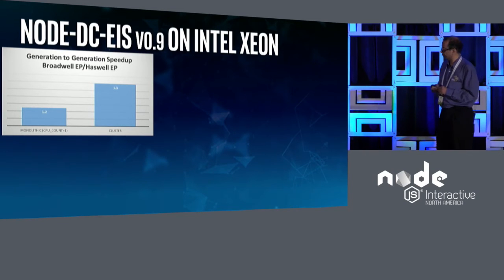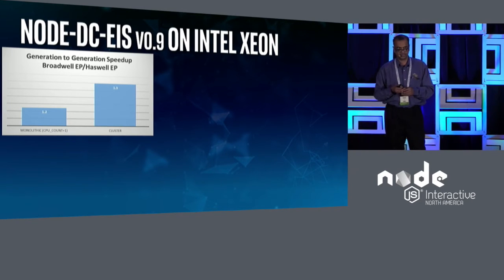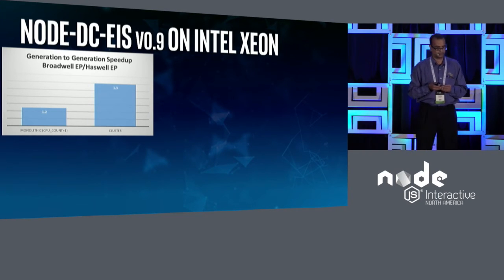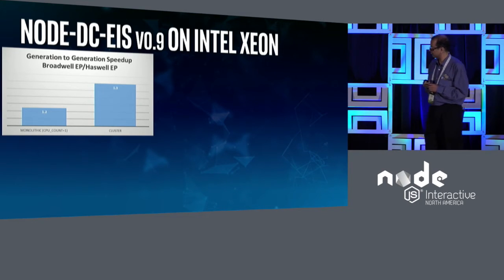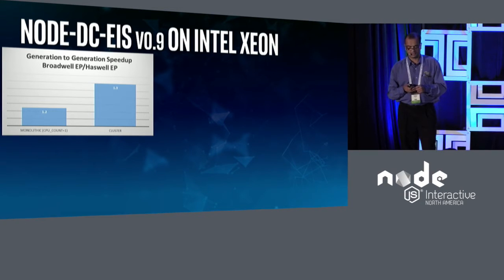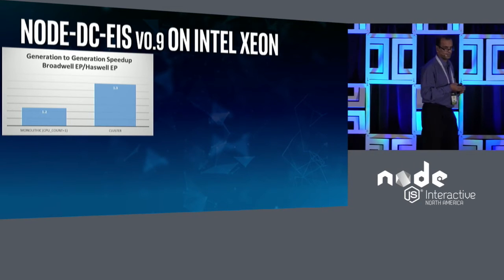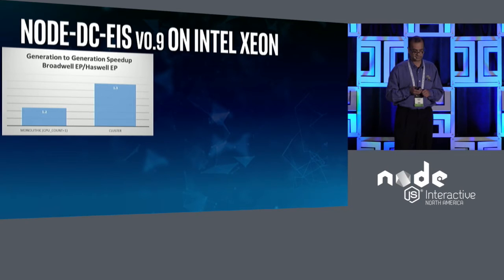Okay, how does this perform? This is not yet 1.0, it's 0.9. So we want to give some time for the community to give feedback and to also take input from a variety of other stakeholders. I'm showing you this first graph, which is a generation-to-generation speedup. Intel, using our tick-tock methodology, we have been creating new products every year, right? And these products are Xeon servers. Our newest product is the Broadwell EP server. It's a 2-socket server with 44 cores. And then our previous generation is the Haswell server.